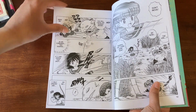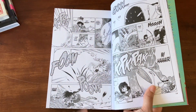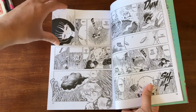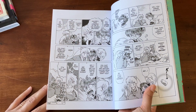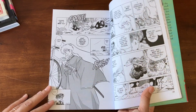I love the character designs in this series, and it's got a nice blend of stuff. It's got lots of action, but it's also got some humor, which I really appreciate. And the artwork is just so clean and beautiful to look at. This is a classic series that I'm just really excited to continue reading.